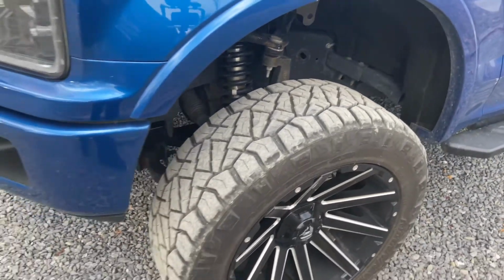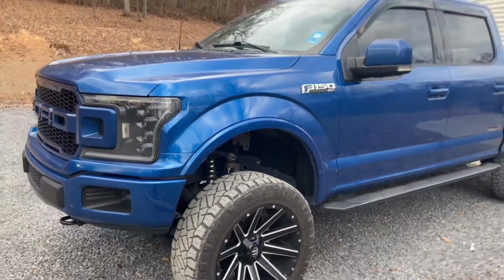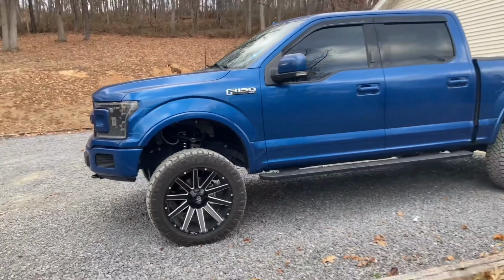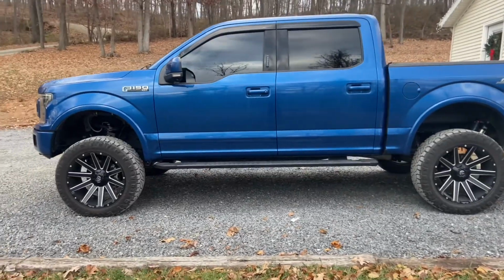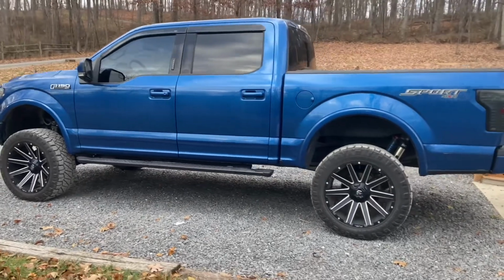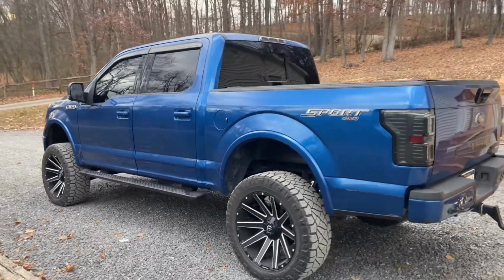I ran the Nitto Terra Grapplers a few years ago in a blizzard that we had up in West Virginia, and I made it to work, and I was one of the only few people, and after that I fell in love with those tires. The Ridge Grapplers have a slightly better review, and they're supposed to be better in the snow, so I don't feel like you can go wrong with those. So make sure you get you some good tires so that you can keep your vehicle on the road.